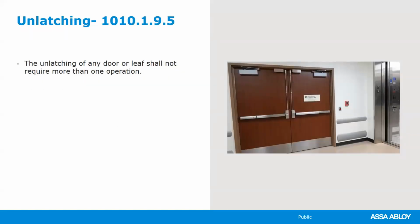Unless by exception, the unlatching of any door or leaf shall not require more than one operation. This is important to keep in mind when specifying hardware on pairs of doors where both leaves are required for exit purposes. Looking at the paired opening that we have in the picture here on the right, we are showing you both doors are active. Both doors have an exit device that does not require the other one in order to operate. You can go out either door.